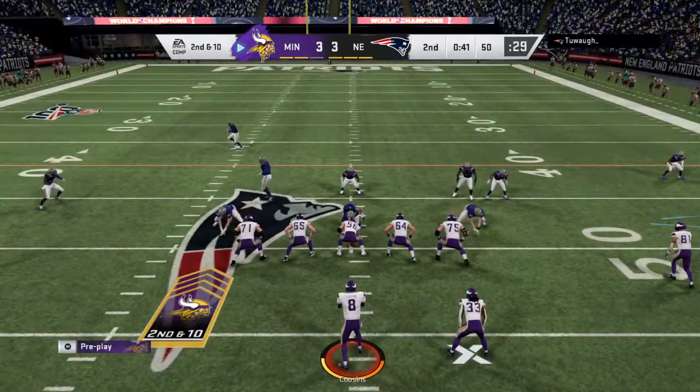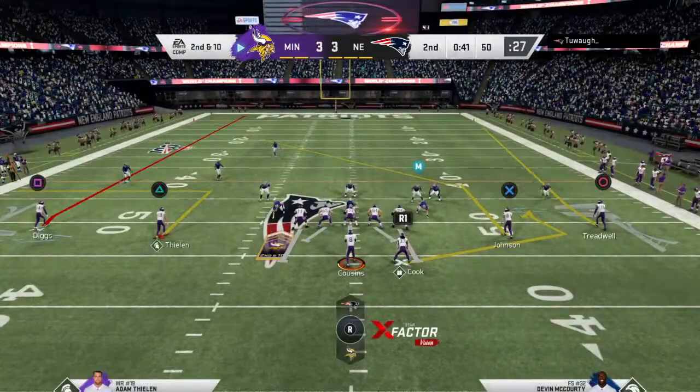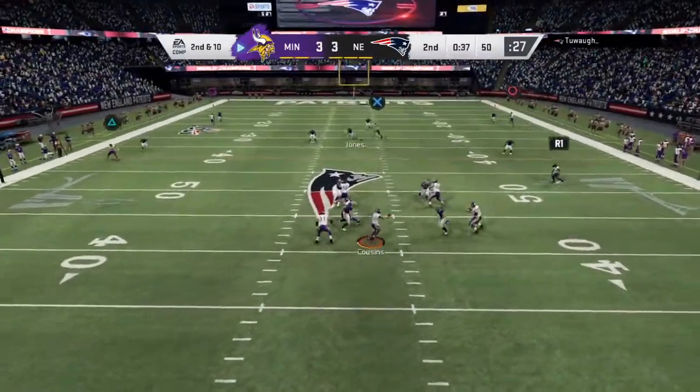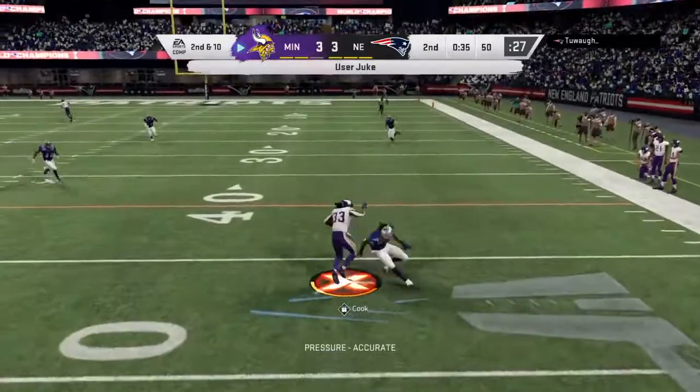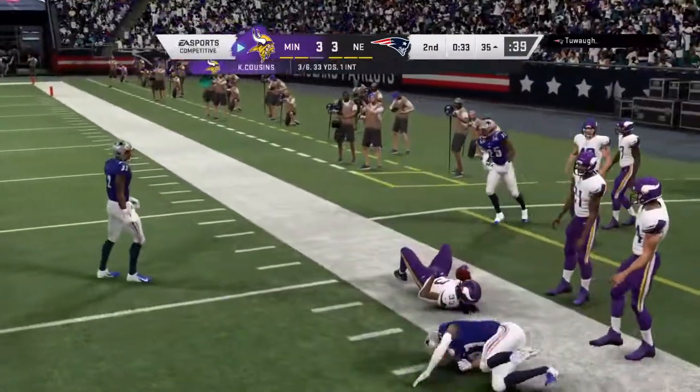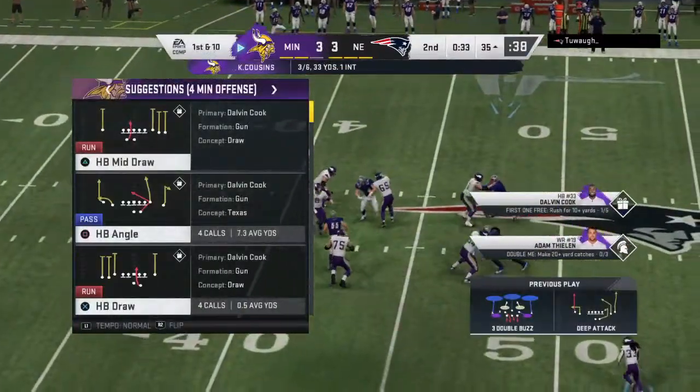Watch the screen, watch the screen. Watch the screen. Cousins now from the 50. And this is Cook with a grab. He'll get 15 and a Vikings first down.